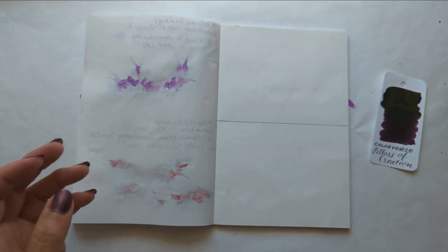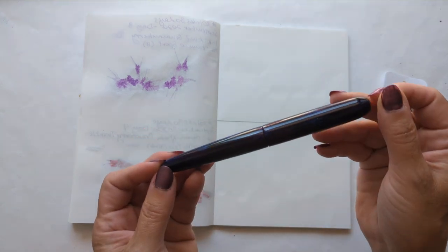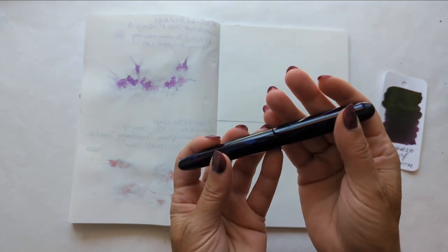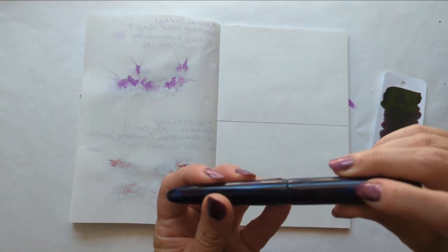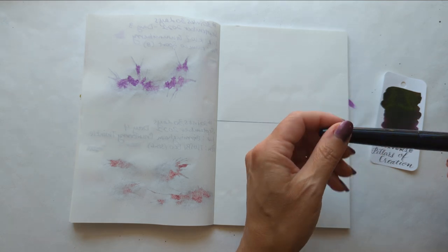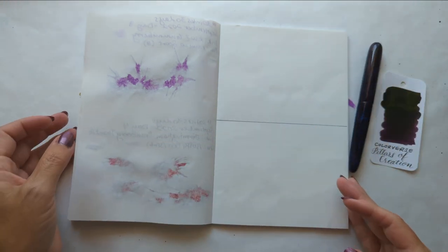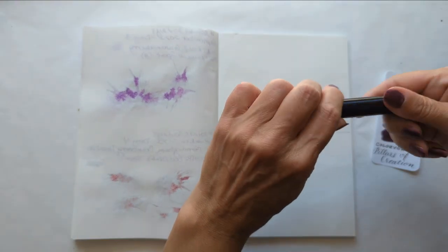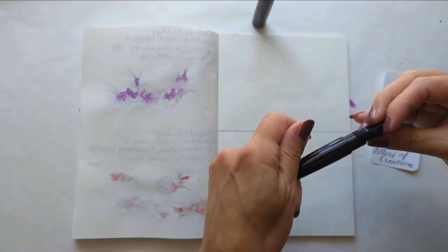Okay, what are we doing? Oh, the pen. My lovely Newton Majestic in this great acrylic that's called Orion. It's like a nebula. So, gonna get the party started.